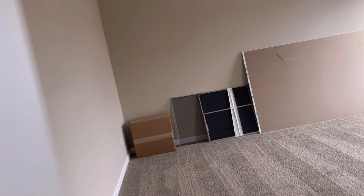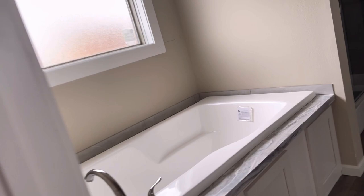So your master's gonna be around here. This is mommy's master. You're gonna love the bathroom and closet. Is it better than ours? We have a double sink, big walk-in style shower. The toilet room. This is our closet? Yes, ma'am. Oh, this is nice.